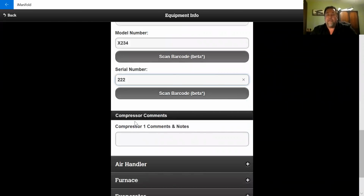Then we also have compressor comments that we can put in here. So if the thing's running smoothly, blankets torn, whatever you want to put in, any comments in here that will help you out in future reference, go ahead and feel free to put them in.